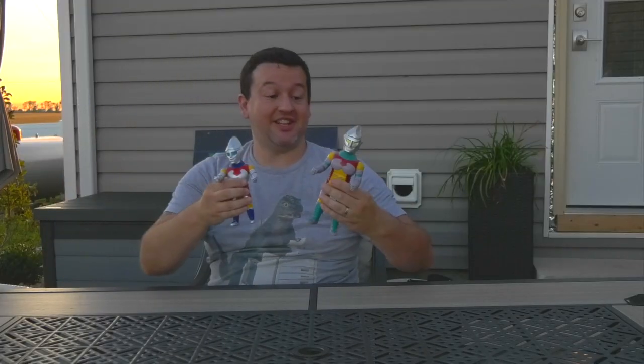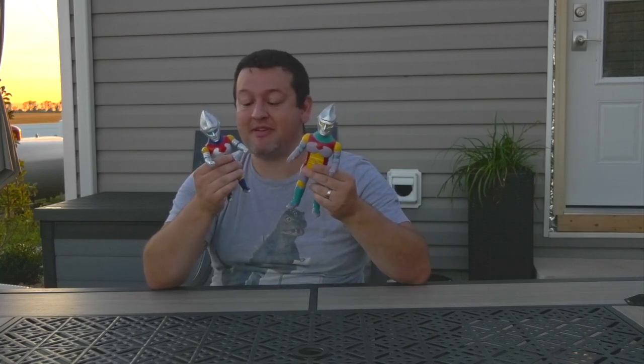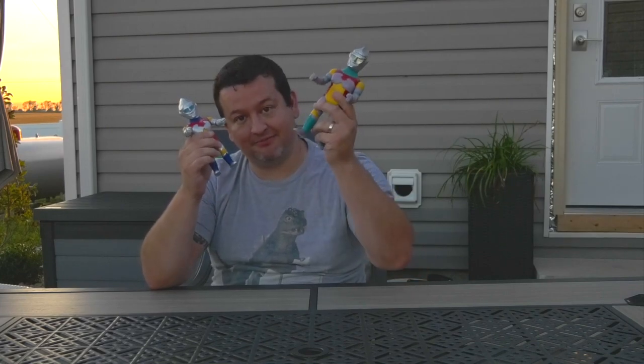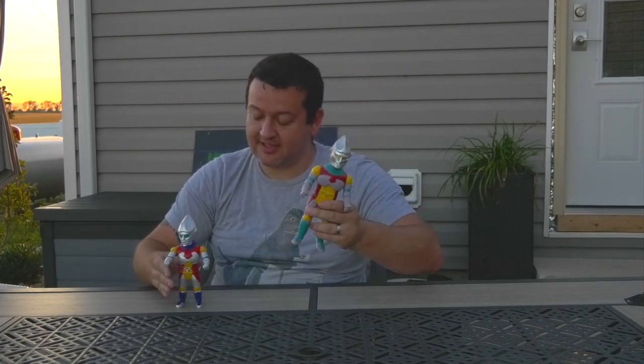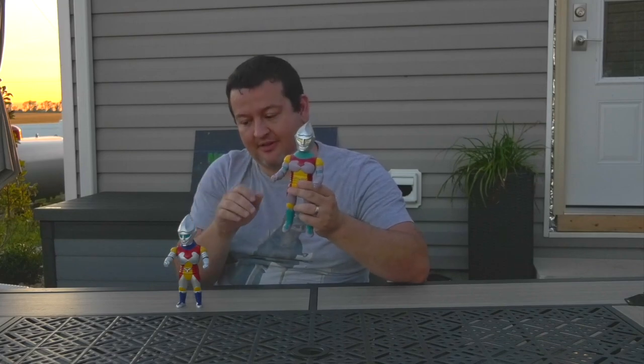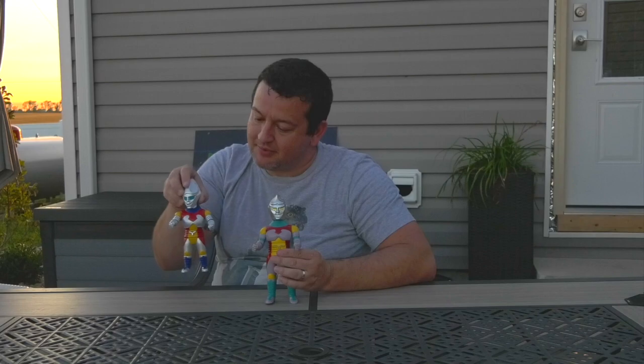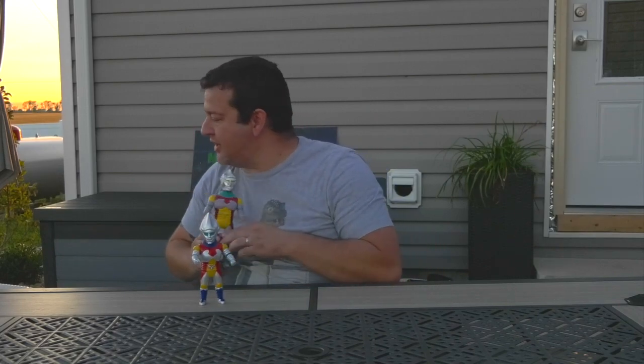But as far as the articulation between these two, they're pretty much identical. Both of them have that same kind of arm movements. The one thing that the Marmot does have over the Mondo is leg articulation, whereas this one pretty much is standing there. I'll just bring up one brief point about Mondo.